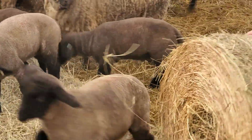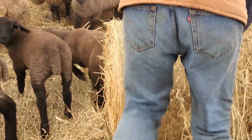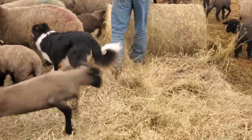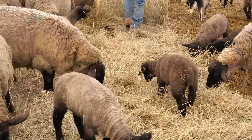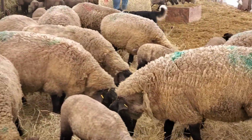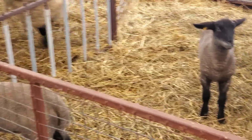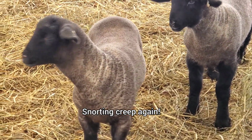So as you can see, the difference as you go from the first pen, which is the younger lambs, to the back pen, which are the older guys, is the thickness. They start to develop their muscle and just thicken up. Some of them you can tell they've been in the creep pen, because it looks like they've been snorting creep.